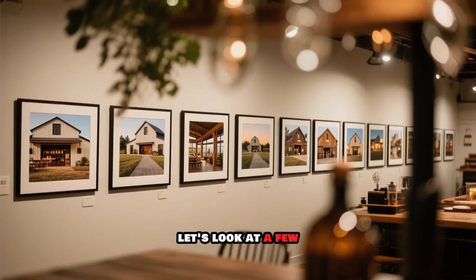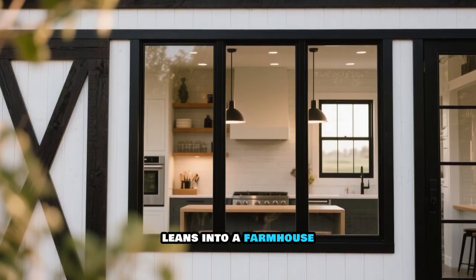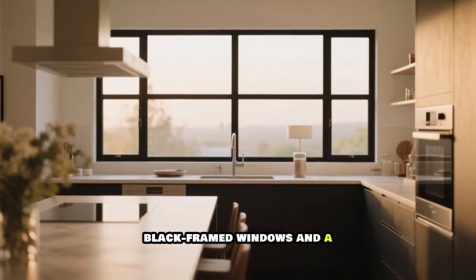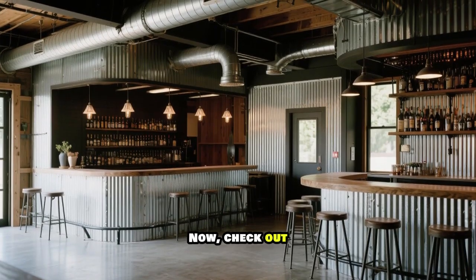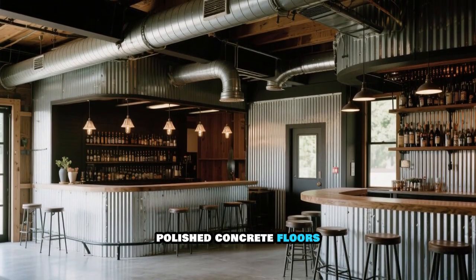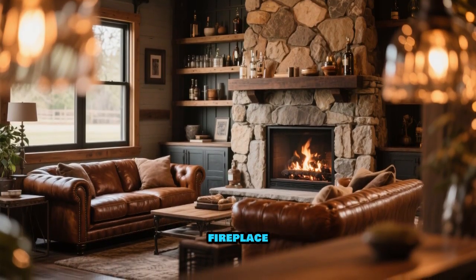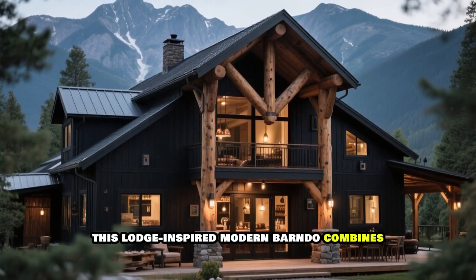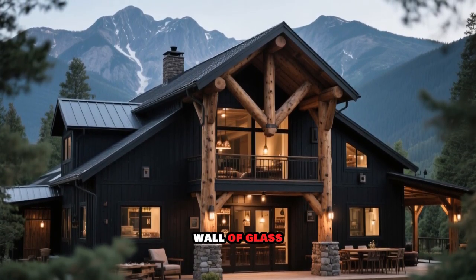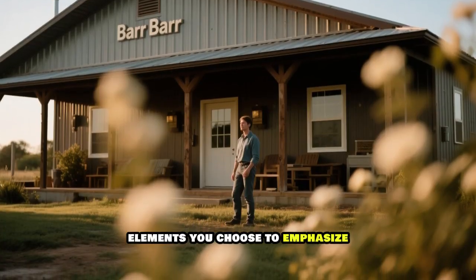To give you a clearer picture, let's look at a few real-life examples that showcase this style. Here's a beautiful barndo that leans into a farmhouse rustic feel, with white shiplap and dark wood beams, but features huge black-framed windows and a minimalist kitchen. Now, check out this one with more of an industrial chic vibe. It uses corrugated metal siding, polished concrete floors, and exposed ductwork, but softens the look with warm leather furniture and a stone fireplace. And for those who love a mountain retreat, this lodge-inspired modern barndo combines heavy timber framing with a sleek, dark exterior and an entire wall of glass overlooking a forest. See how versatile this style can be. It's all about which elements you choose to emphasize.